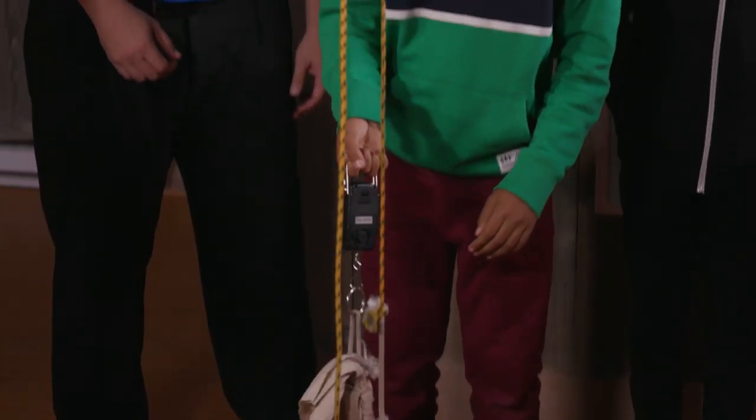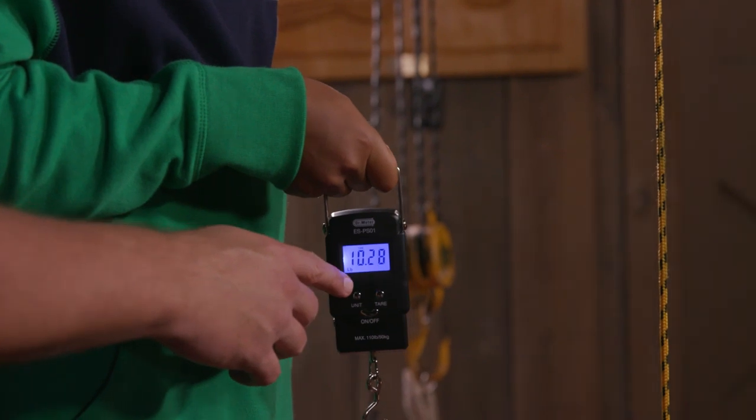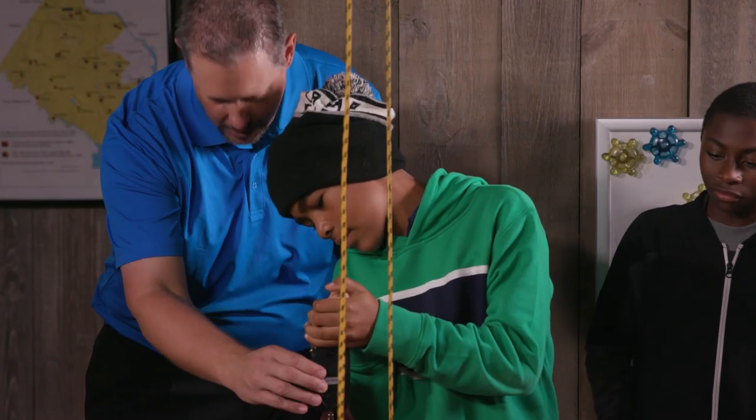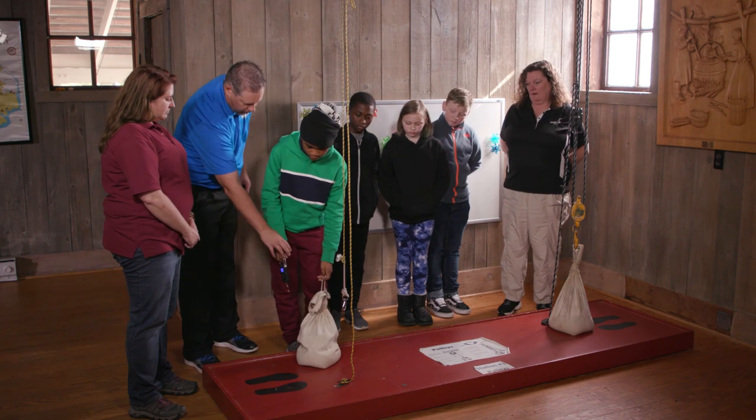Pick that up. All right, what do we got there? That's right about 10 pounds, isn't it? Mm-hmm. All right, put it down. Okay, now take your scale off and you hook that bag up for me. I'll take your scale.